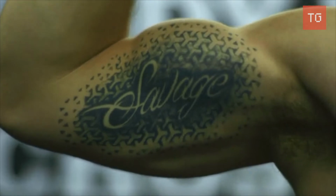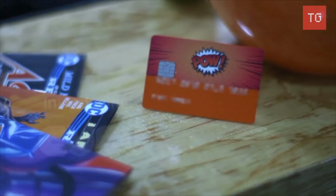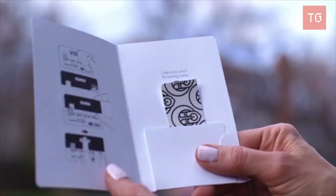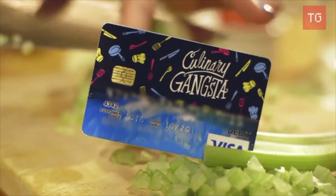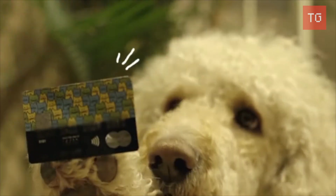We love adding personality to everything we own, our phones, laptops, and even our own bodies. But the one thing we use to pay for it all remains the same. Introducing Cucu Covers, transforming your boring bank card into a canvas to showcase what you're all about. Whether you're a sports fan, foodie, globetrotter, or animal lover, we've got you covered.